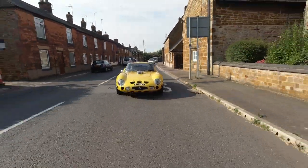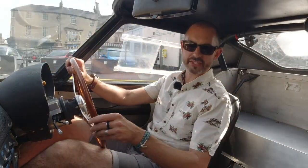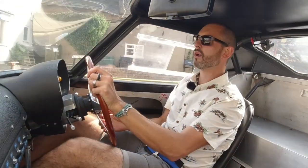Now this car's been built over 20 something years, born out of obsession, but it is actually for sale right now.